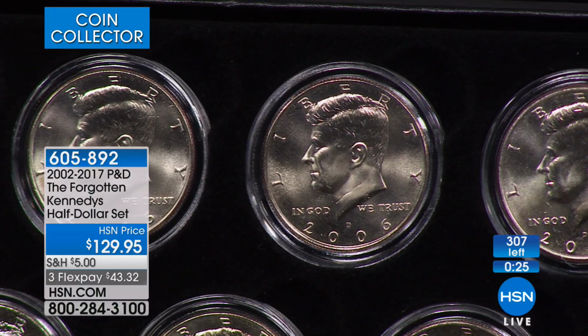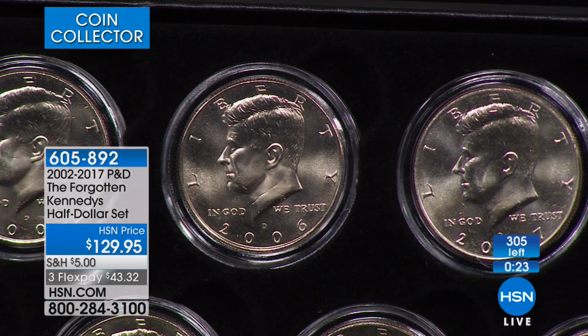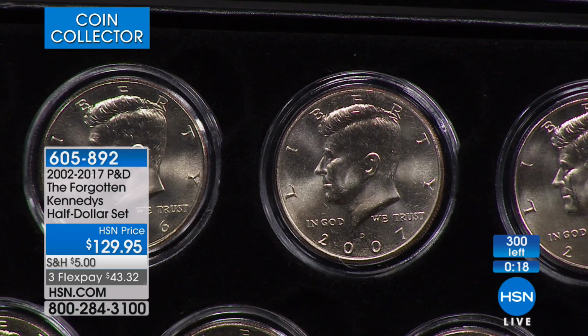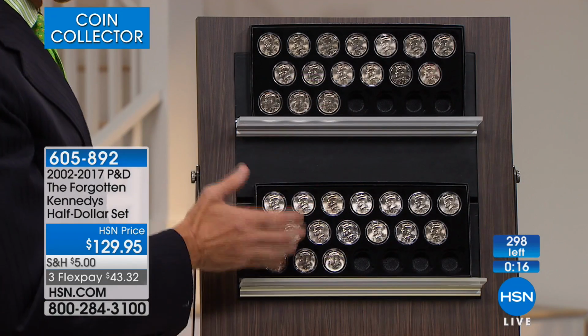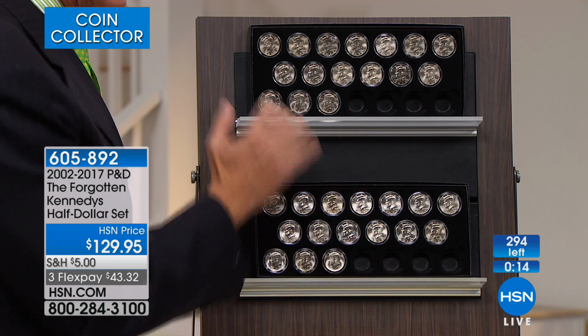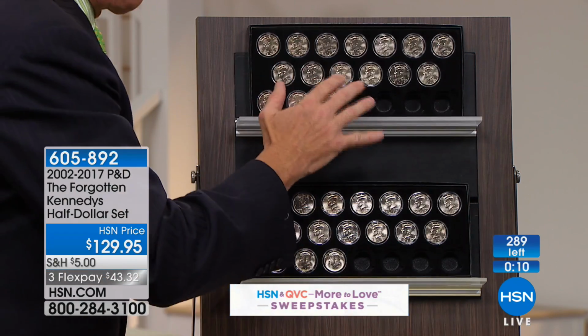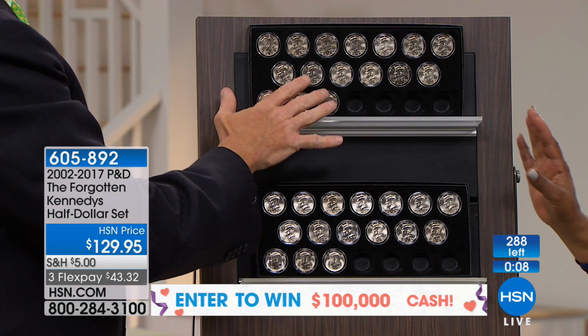And understand, our $129 is for both Philadelphia and Denver. You get two, so it's not your choice. Sometimes I show you two things to show you the front and the back. You get all of these coins.